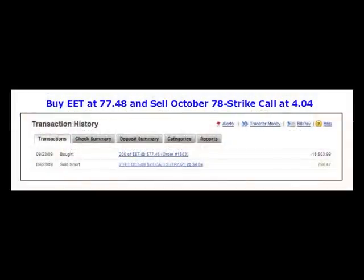My brokerage confirmation shows that last month I purchased the Double Emerging Market ETF, symbol EET, at $77.48 and sold the October 78 calls at 4.04 points. This created a buy-right trade that can profit if the price of the Emerging Market ETF increases, remains flat, or even decreases slightly.